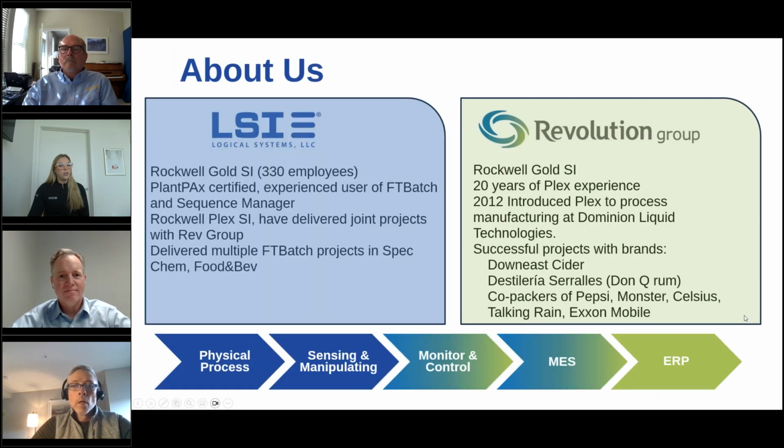And this leads to a great segue to introduce our partners today. We're very excited to have Revolution Group and LSI as our main presenters. FactoryTalk's mission is really to provide the hardware and software all the way up to the C-suite, and we lean really closely with our partners that have that extensive expertise to implement these solutions for our customers. So LSI and Revolution Group are both Rockwell Gold system integrators, with LSI having been around since 1985 and highly respected when it comes to the controls engineering and integration side of things.